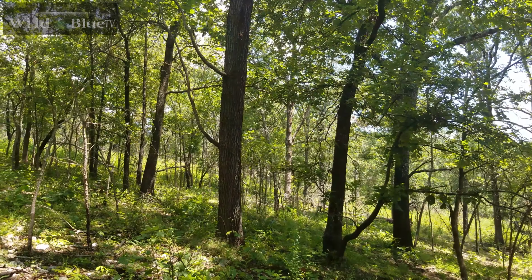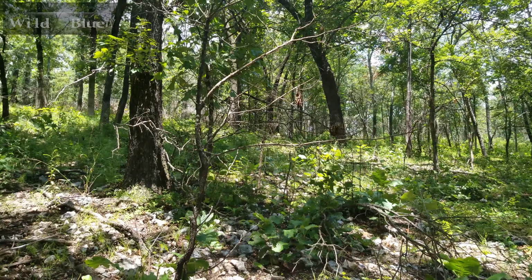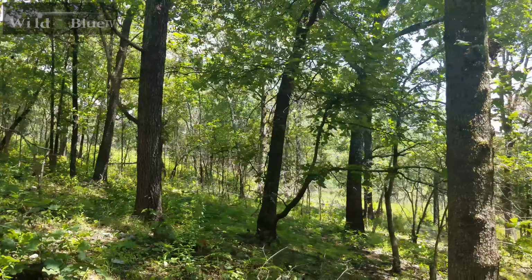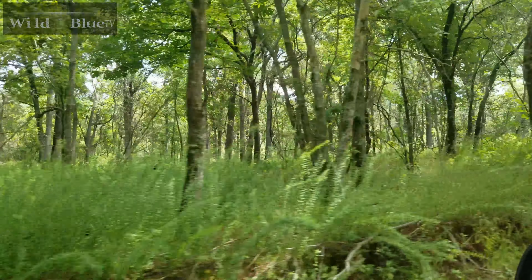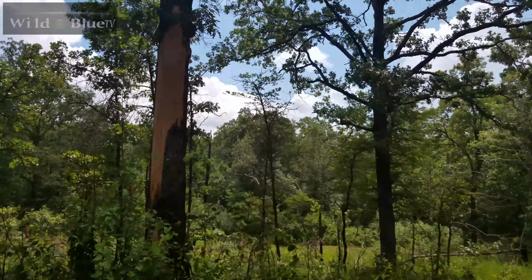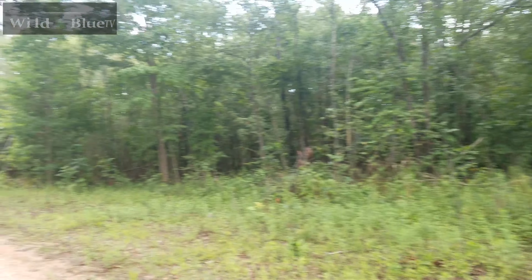It's quiet out here. Kind of woodpecker, I think, there. Just that. Been stripped off that tree right there. Checking this area out where we saw those elk a little bit ago. I'll walk back in here.